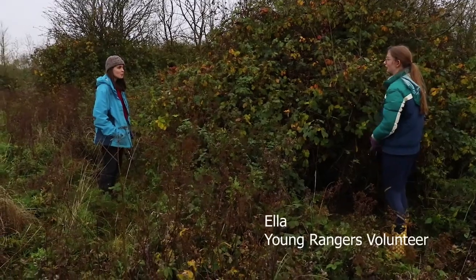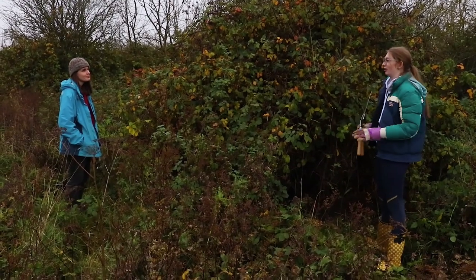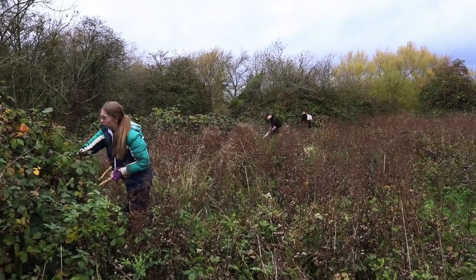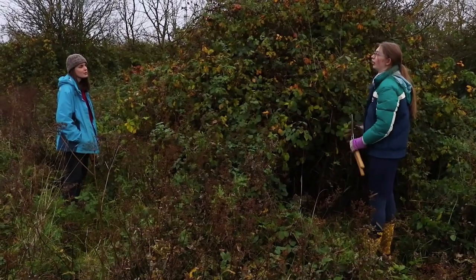So what are we working on today? We're cutting back a lot of this bramble to clear the meadow and make it a more useful space for wildlife, because it's just going to take over and it's going to be a bit hard to access. Okay, and what other stuff have you done while you've been volunteering here?